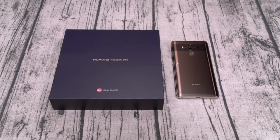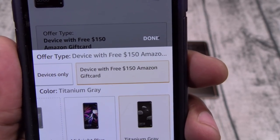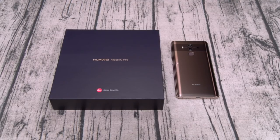Now, one important thing I gotta mention, if you pre-order this from Amazon, check this out. You get a $150 Amazon gift card. So let's do the math. $800 minus your $150 for your Amazon gift card. Hold on a second. 800 minus 150, carry the one. No, I'm just kidding. $650. Now, for $650, that officially makes this the best priced Android flagship phone on the market right now.